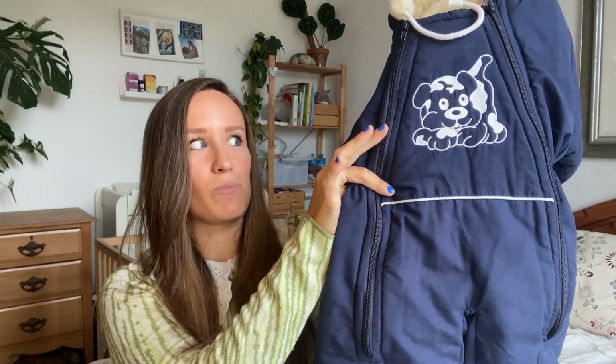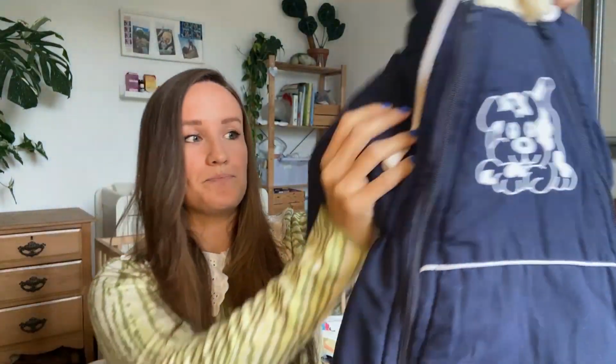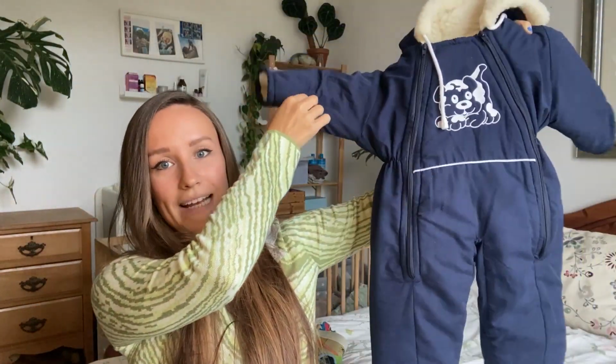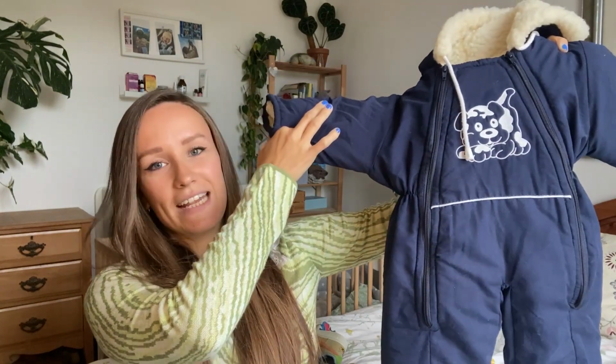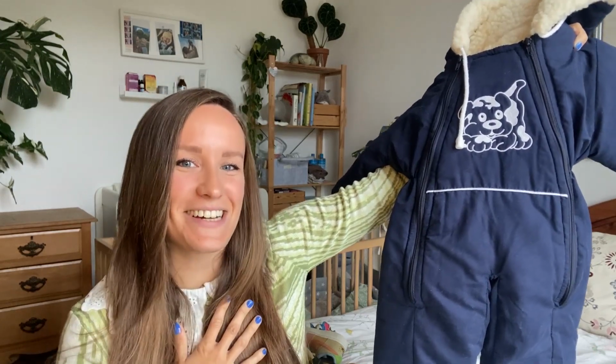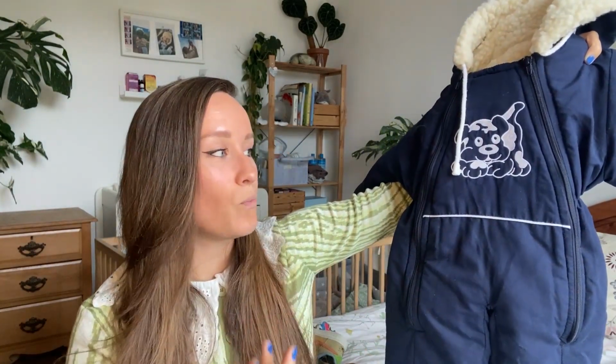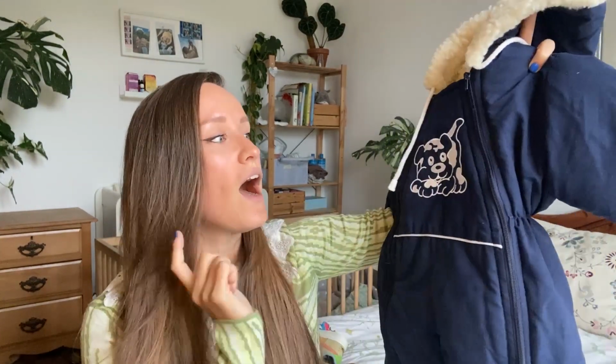It's very dusty, as you could probably tell. It's embroidered with this dog, which I thought was really retro. It's really warm. It's a really thick onesie, like a snowsuit, zips down to here. I love it. My son doesn't love it as much because it's kind of restrictive, but it does the job. Like when we went to Lithuania, where my partner is from, it just came in really handy because it gets really cold there. So that's the first one.